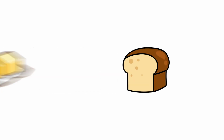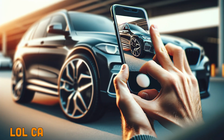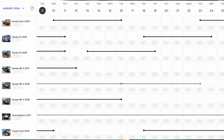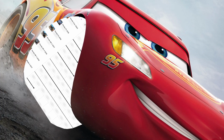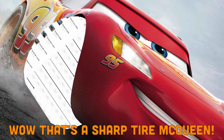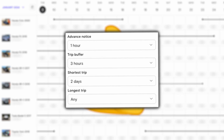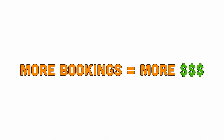Kicking it off with consistency, this, my friends, is your bread and butter. It's not just about listing your car, it's about keeping your car available. Treat your Turo calendar like your most prized possession. Keep it sharper than a new set of tires, always updated, always ready for action. This isn't just good practice, it's good business. If your availability is updated and your advance notice is at a sweet spot for guests, you're going to attract more customers and rake in more bookings. And it's easy to do the math. More bookings equals more cash.